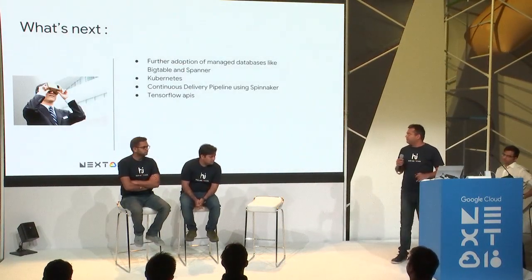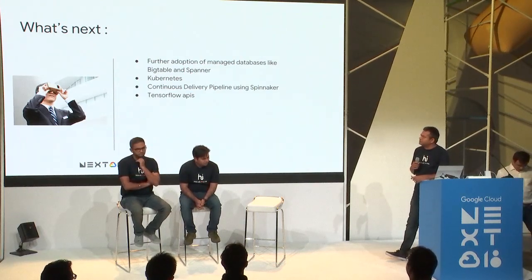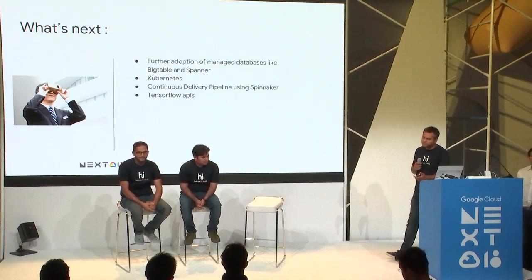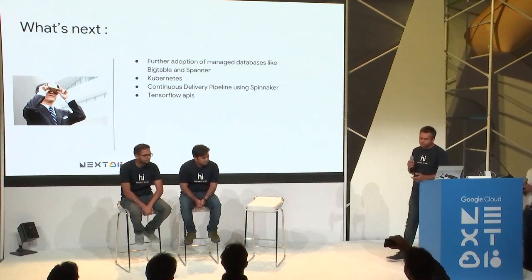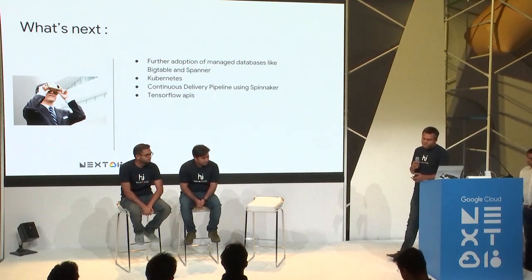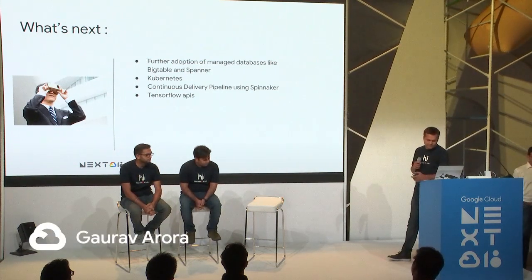What's next? We're actually doing multiple POCs for migrating use cases onto some of the managed services that Google provides. Some of the ones we are evaluating include Spanner and Bigtable. So we hope to move very soon onto those. Then we're also evaluating Kubernetes and trying to integrate Spinnaker for continuous delivery of our code bases.